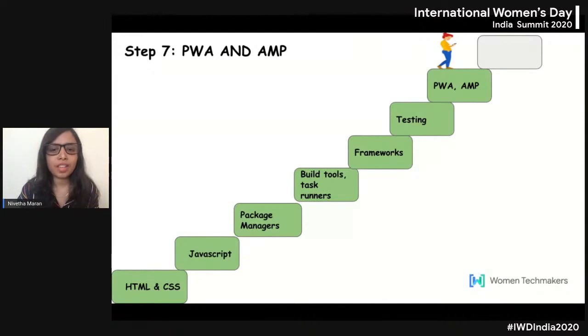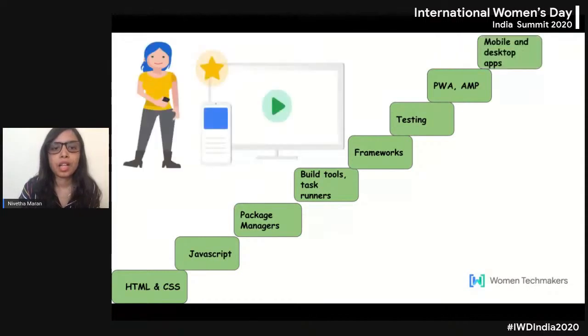Then we come to accelerated mobile pages, which is an open source framework developed by Google in collaboration with Twitter. They help us to create better, faster experiences, to build lightweight experiences for the mobile web by simplifying and minifying the HTML and streamlining the CSS rules. So these are some of the new technologies in web development: progressive web apps and accelerated mobile pages. At last, we can also create native applications using frameworks like Angular or React.